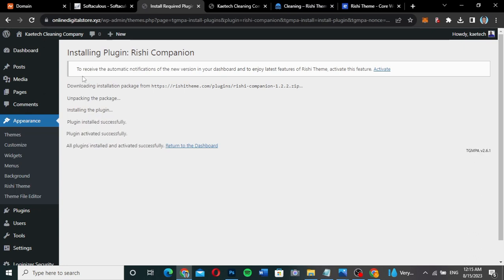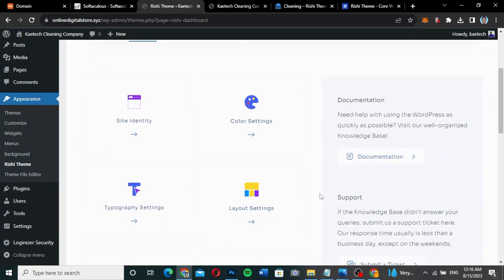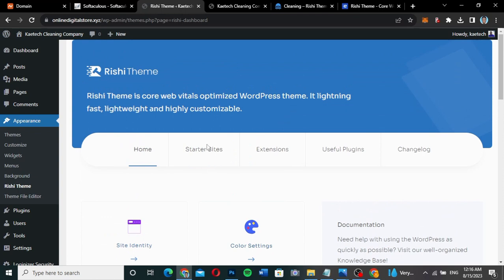Okay, now they said to receive automatic notifications of the new version of your dashboard and to enjoy the latest features of Rishi, you can activate this feature. So let's just activate it so that we can get notifications on how to update our theme and other stuff. So if the theme is updated and all those things, we can get it. So now that we've activated, what we need to do now is get the starter site over here.